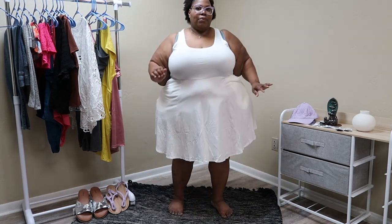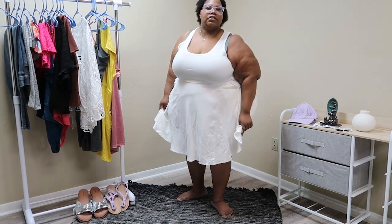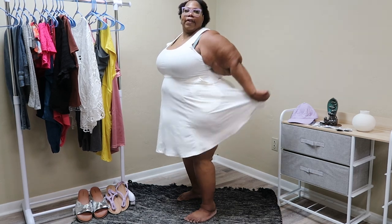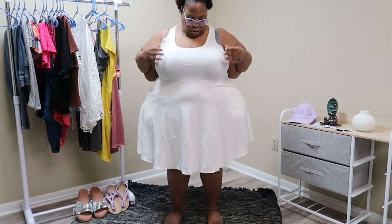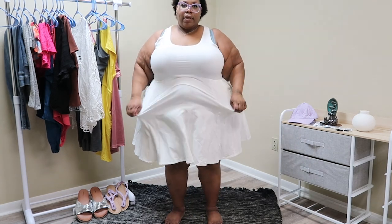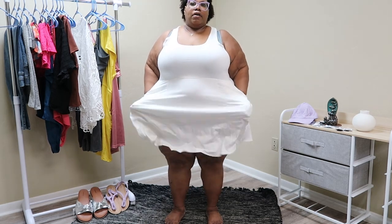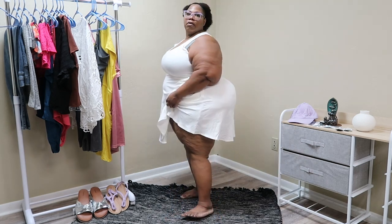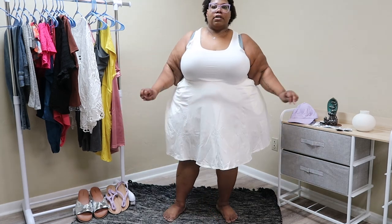That's the reason I don't like wearing these type of skirt dresses, because it's short. I'm scared that a breeze is gonna come blow all that up. You're gonna be seeing nothing but booty. But this is still cute. I still like it. Maybe I'll wear like some biking shorts or something underneath it, or maybe like my bathing suit cover.